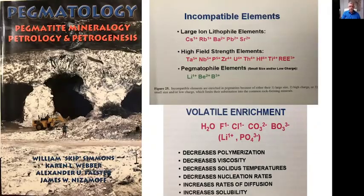So here is just one of the books on pegmatology by my friends and colleagues, William Skip Simmons and colleagues. So you can see, as I mentioned, the incompatible elements that are enriched, and the volatile enrichment also. These are enriched in the last solutions and will create many rare minerals. And for many of the gemstones, you need, as you know, some rare elements to form them as well.